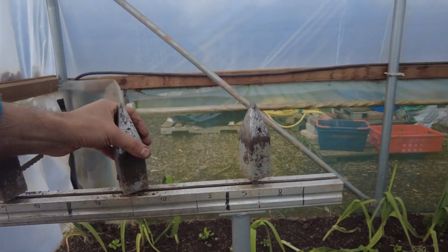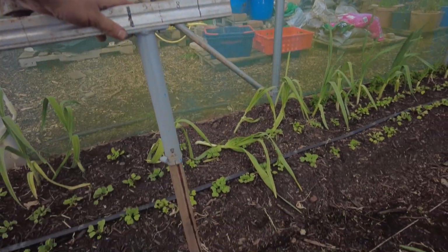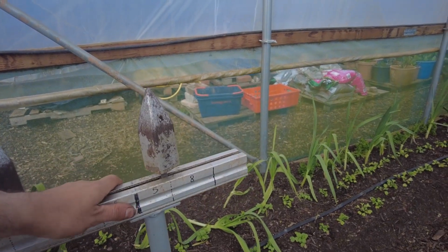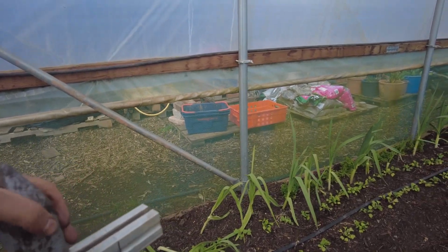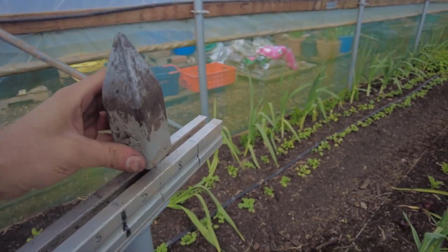I think you can relatively easily make it. Apart from these Dibbler bits, everything else is easily sourceable. There's just handles, and this type of bar should be easy to find. It's aluminium, and so I guess you could 3D print almost something like this. And I'll show you what the Dibbler is made from, to show the way the screwing and unscrewing works.